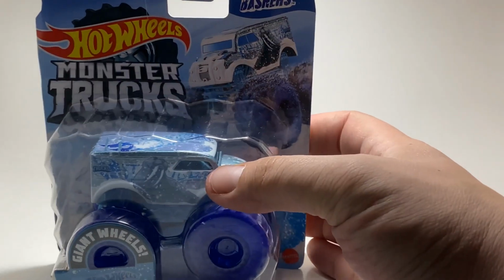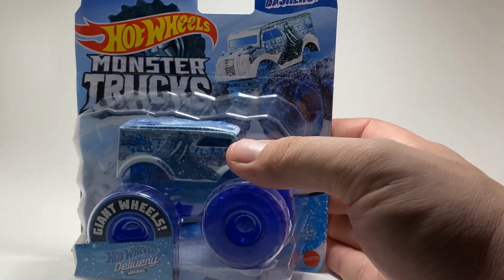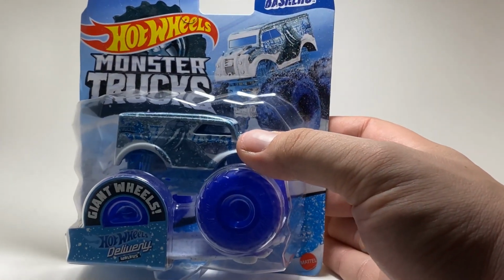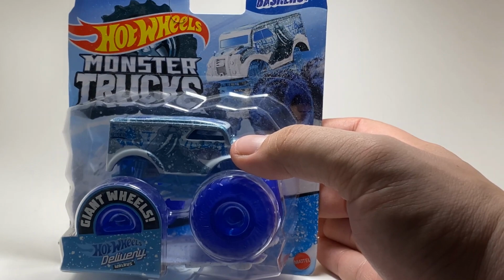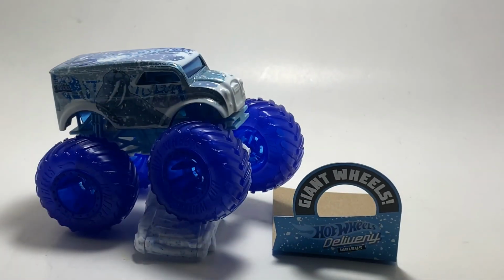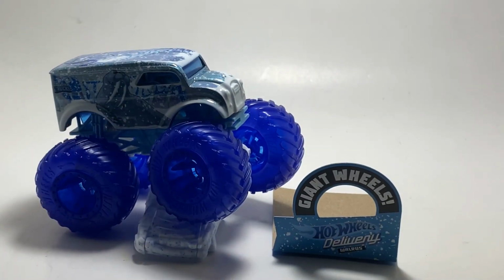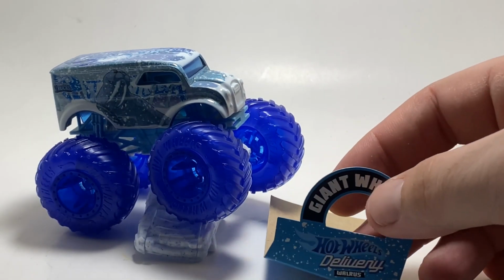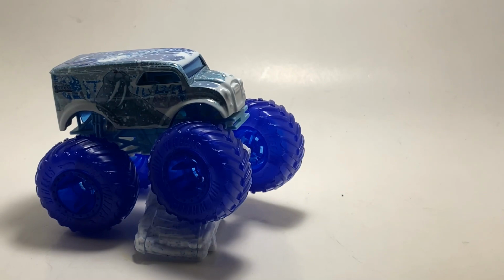So let's open this thing up, take a nice look at it. There's a lot of real estate here for them to put a lot of details in it. So let's see what they do, or did. Alright guys, and here it is, the Dairy Delivery Walrus. So obviously it does come with a little giant Hot Wheels sign, which I think these things are pretty cool, I'm not gonna lie. And it also does come with the same exact crush car.